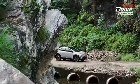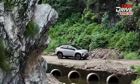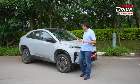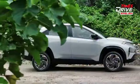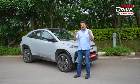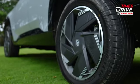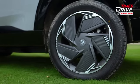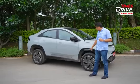What do you think of the looks of the front end with all these air vents, all these scoops, all these cuts? It really looks smashing. The back end really is a talking point because of that coupe-like design, that sloping roofline and that connected beam of light, which is my favorite feature. And of course these alloy wheels are special alloy wheels for EVs because they simply enhance the overall aerodynamic efficiency of this car.